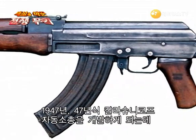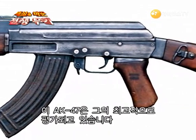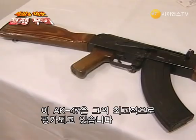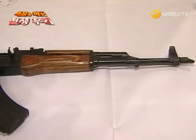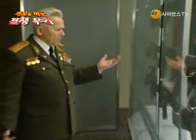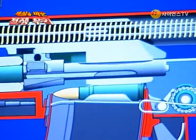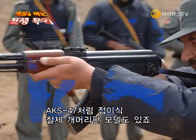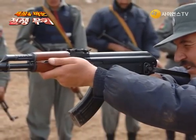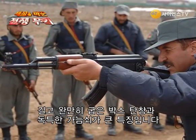This development led to his design of the 1947 model Automat Kalashnikova Model 47, or more commonly referred to as the AK-47, his most famous of many inventions. The AK-47 quickly became the Soviet Union's standard issue rifle. It came in two variants, the fixed wooden stock and the AKS-47 with a metal folding stock. It is readily identifiable for the long curved box magazine and distinctive foresight.